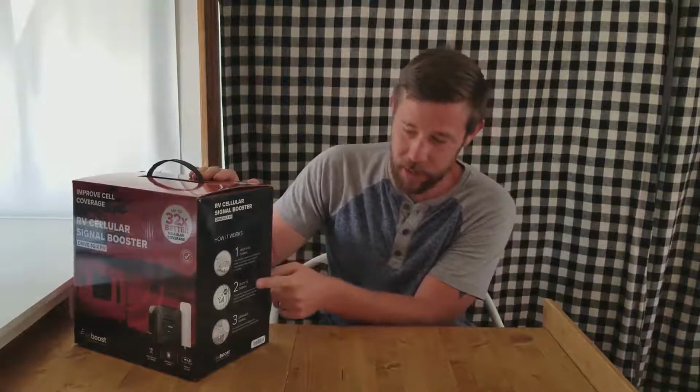All right, let's do this. First, we'll start with the box. As you can see here, it is the weBoost RV cellular signal booster. It is the Drive 4G-X RV. On the side over here, it lists the steps of how it works. It receives the signal, it boosts the signal, it expands the signal. And then it also says here on the front that it works with all US carriers, it works with all phones, and then with all RVs.